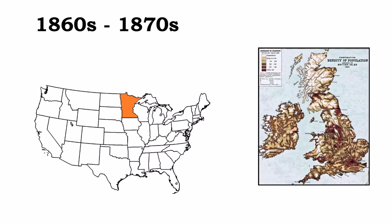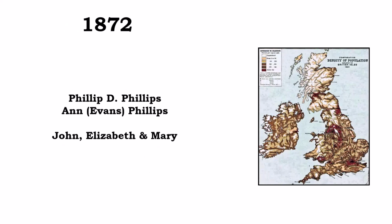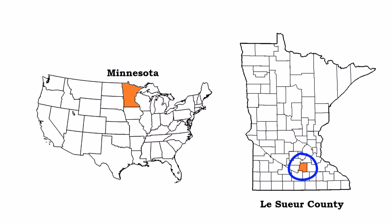In the 1860s and 1870s, many people from Wales came to the United States, and some of these to Minnesota. Wales was a part of the United Kingdom. In 1872, Phillip and Ann Phillips and their 3 children, John, Elizabeth, and Mary, made the trek to Minnesota. They were following their friend and Welsh pastor, the Reverend Richard Hughes, who was very enthusiastic about his new country. In Minnesota, they settled in Le Sueur County.